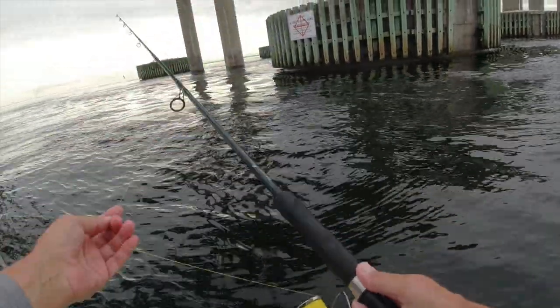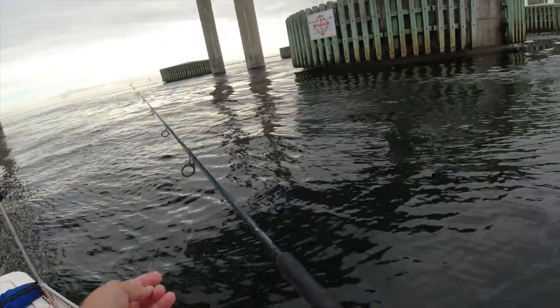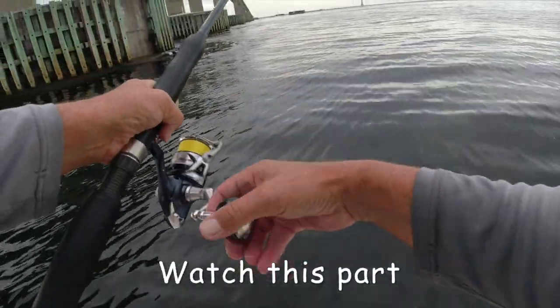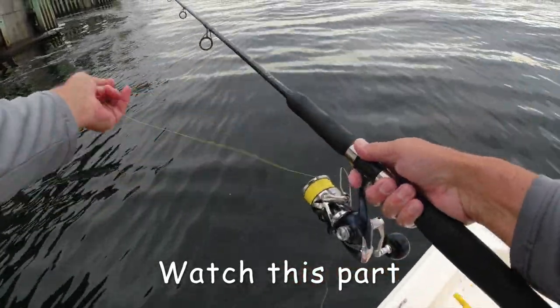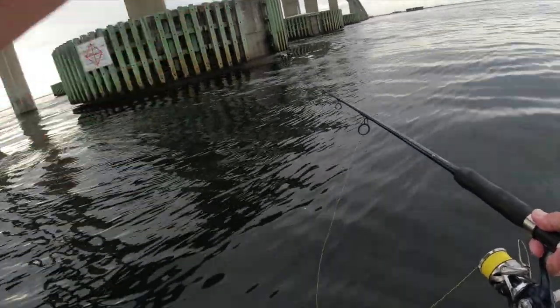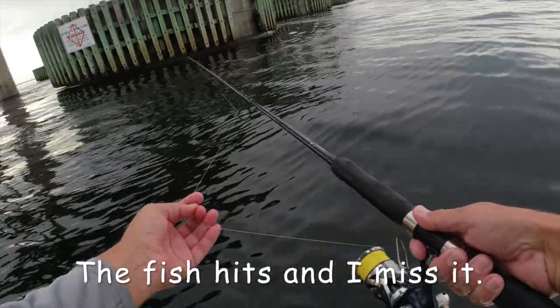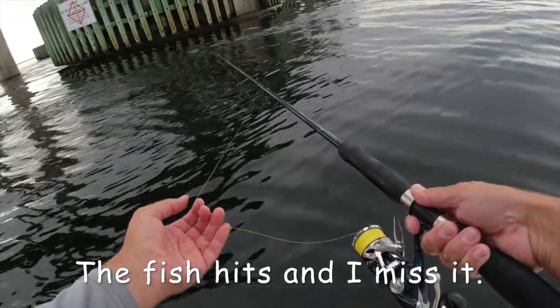I want to get a nice one here. Man, tide's really rolling in. Out there, you can just see my line right now. I'm just gonna let it sink. I'm gonna open up this bail here. I don't want them to feel any tension on here. No tension on it. Just see what hits. Let it get down in the water column. And then they'll just take off with it.